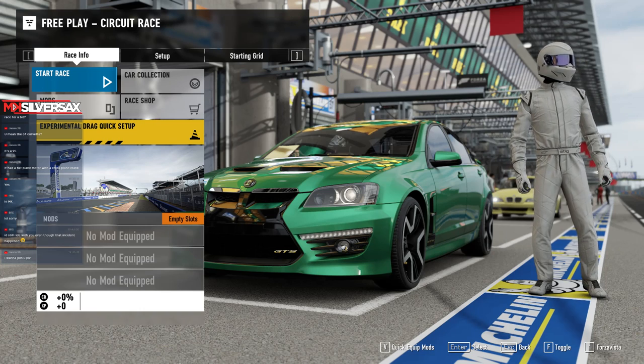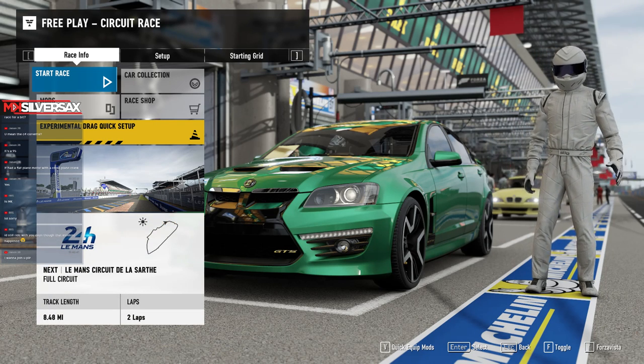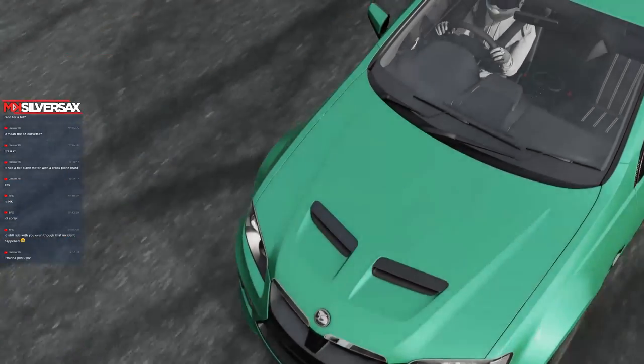Anyway, there's no need to do any sort of test drive of this car because I know how it handles. So I'm going to pop right into the race.